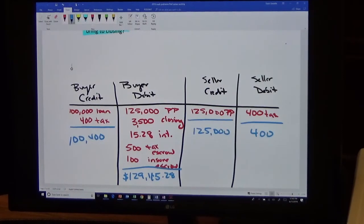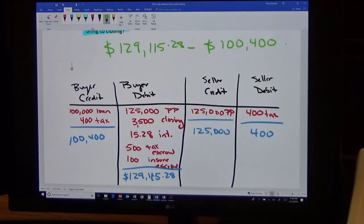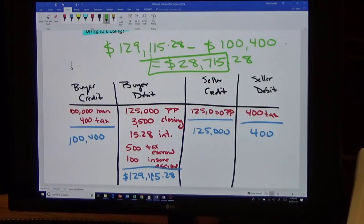They want to know how much money the buyer needs to bring to closing. Well, that's going to be the difference between the two buyer columns. So $129,115.28 minus $100,400. And that gives us a total amount that the buyer needs to bring to closing of $28,715.28. And of course they wanted it to the nearest dollar, so we just drop off the 28 cents, and there's your answer. $28,715.